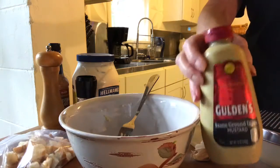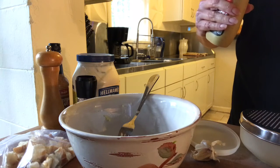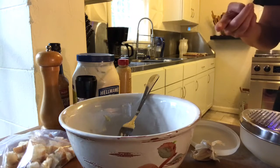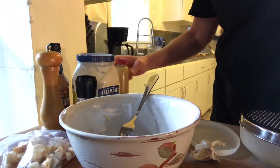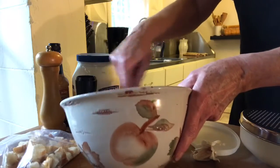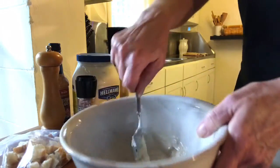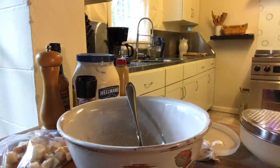Some Dijon mustard. If you don't have Dijon, you can substitute another kind of mustard. You could probably even leave it out. In the original recipe, it does call for Dijon. But again, garlic is an emulsifier, and so is the mustard. You don't really need a lot of help with the emulsion because you're starting with the mayonnaise, which basically is the emulsion for you. Okay, so there you go. Nothing too complicated about that.